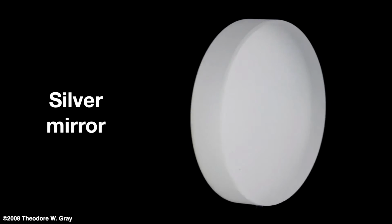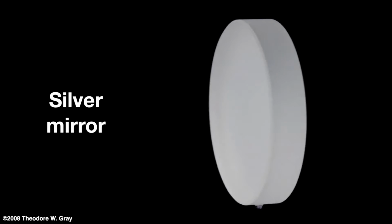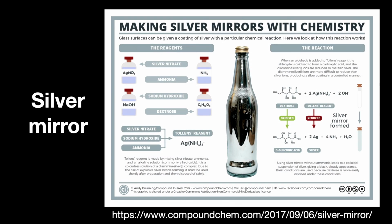Most mirrors are made by evaporating aluminum in a vacuum onto the glass substrate. You can also coat mirrors chemically with silver, though it does require some noxious chemicals and expensive silver nitrate. Here, you can see this process done to the inside of a bottle. And you probably shouldn't do this one at home, but here is this web page which you can go to, which does discuss the process. So if you're interested, check it out.